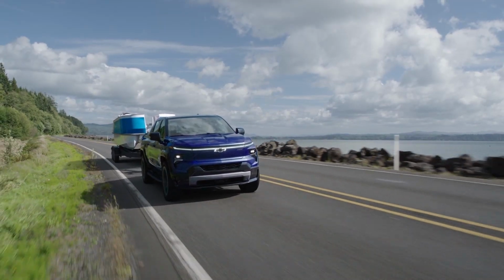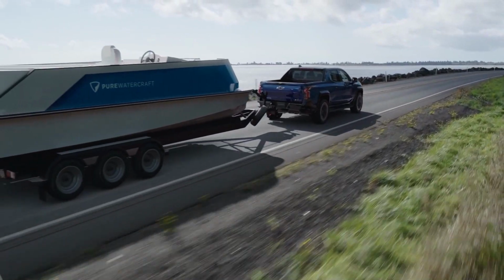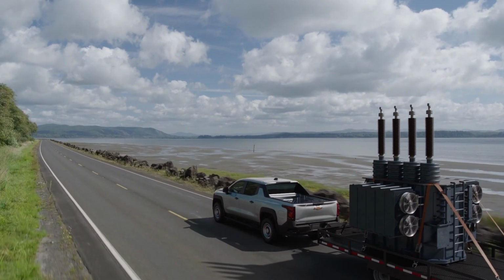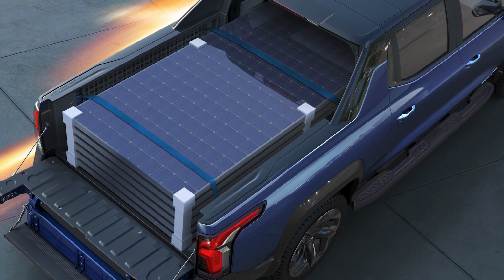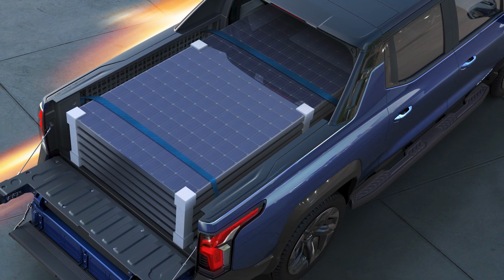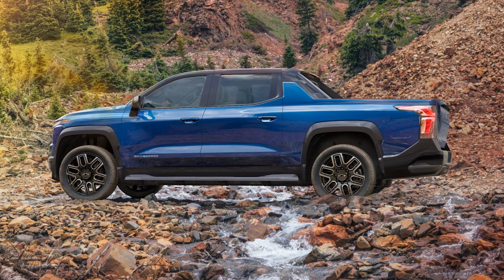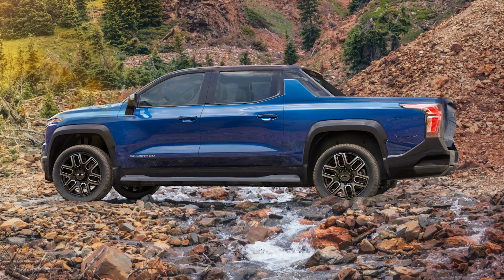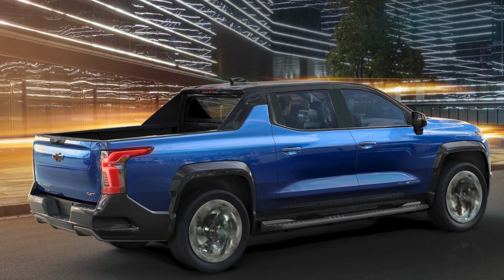Chevy says the RST First Edition should be able to tow up to 10,000 pounds, while the work truck should be able to tow up to 8,000. Chevy did also say that later work truck versions could offer up to 20,000 pounds towing. Payload capacity is on the lower end for a pickup truck. The RST First Edition offers 1,300 pounds and the work truck 1,200. That's lower than a Ford Maverick and significantly lower than internal combustion pickups. That's likely due to the overall heavy weight of the battery pack and the truck in general.